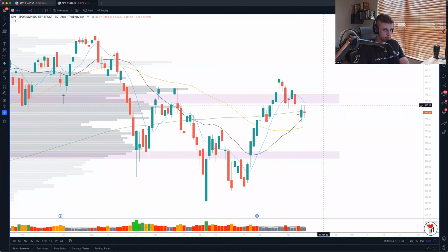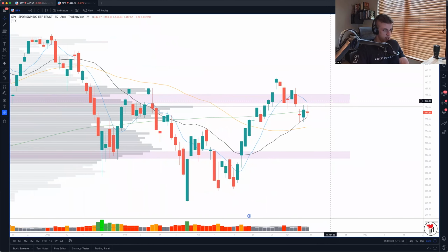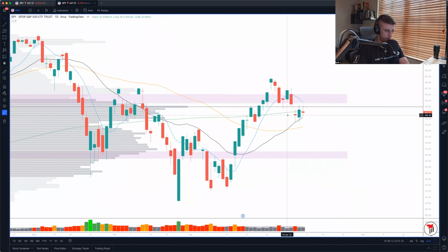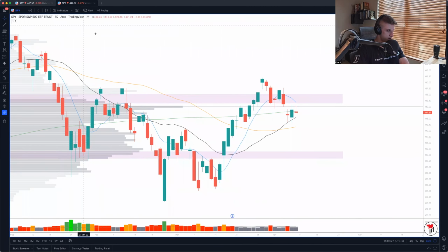Now, if we start to break the high of 450, I will be a bit more bullish in the near term. The reason being is because 450 is directly above this near-term range. We've got the 200 MA at around 448 or so, then the year-to-date volume point of control. If I start the chart at January 3rd, you can see the volume point of control here at 450. So ideally, if we're bullish, we're looking for price action trading above the 200 MA and the year-to-date volume point of control.